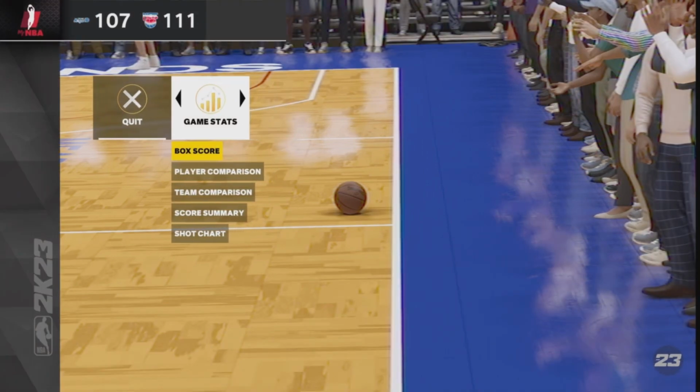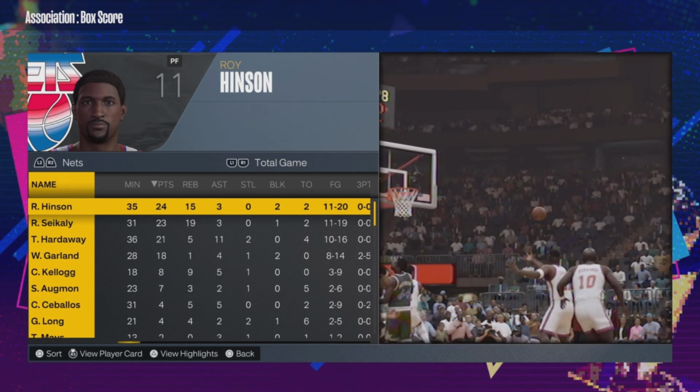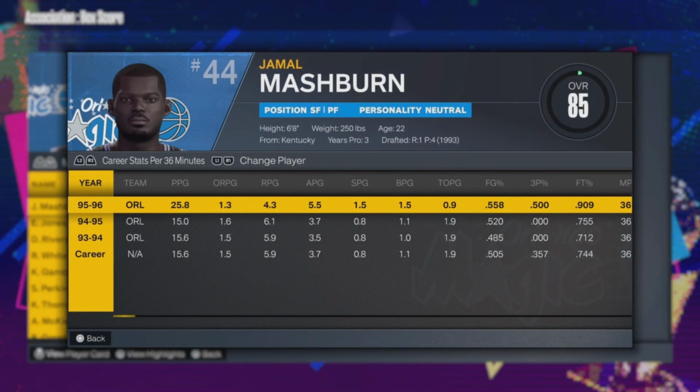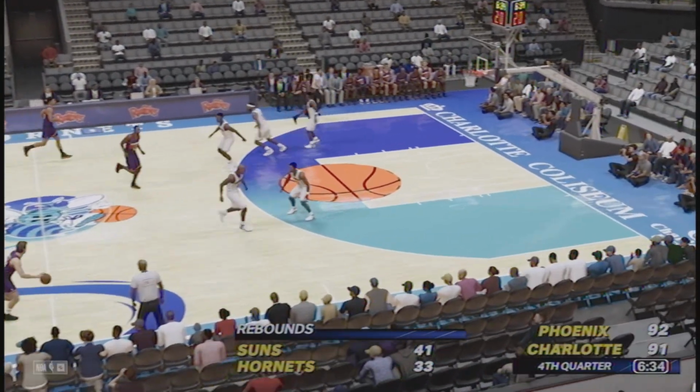Over before it really ever started. You know, that was kind of a quickie. 24 points for Hinson. Cycli with 23 points and 19 rebounds. Wow. Jamal Mashburn with 27 points in the loss. His scoring averages have jumped. So have Eddie Jones. So that's cool.